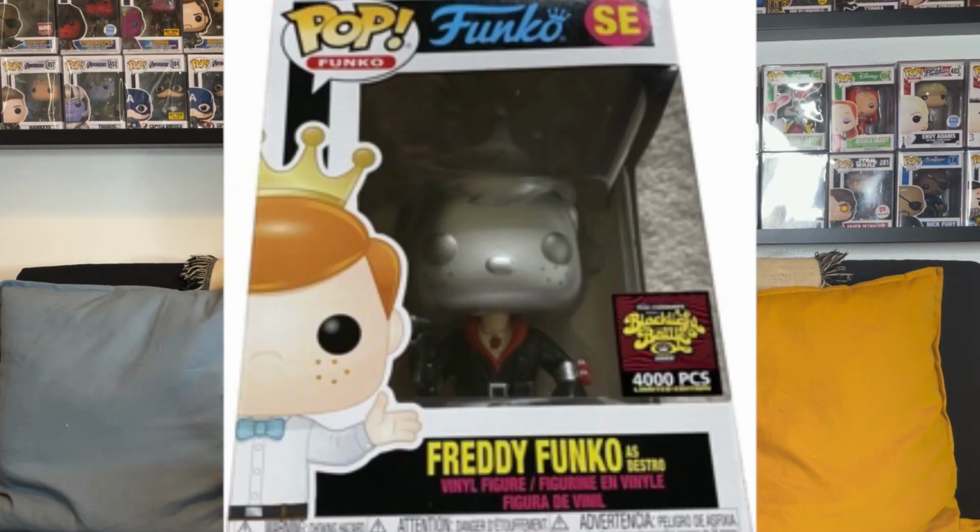Then we had another G.I. Joe pop, but I think this one was one that a lot of people were going to be staying away from. This is Destro. Although it does look pretty cool with an all chrome type of look, that silver chrome is nice, but Destro is not really a fan favorite character in the Funko Pop community.